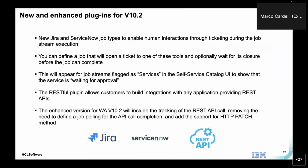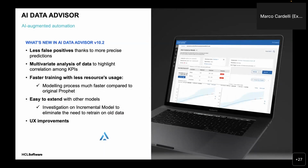I think I spoiled this slide on the previous one, so we can probably skip this. This is a few more elements of what changes in the AI Data Advisor. Basically, they are changing the open source tool used for the AI part, so it's going to be Prophet, maybe the new Prophet. I don't remember the details, but there will be more features: an improved way to provide predictions and do the analysis, faster training, easier to extend, and some improvements on the AI Data Advisor UI, where we provide some analytics on workstations and jobs execution.